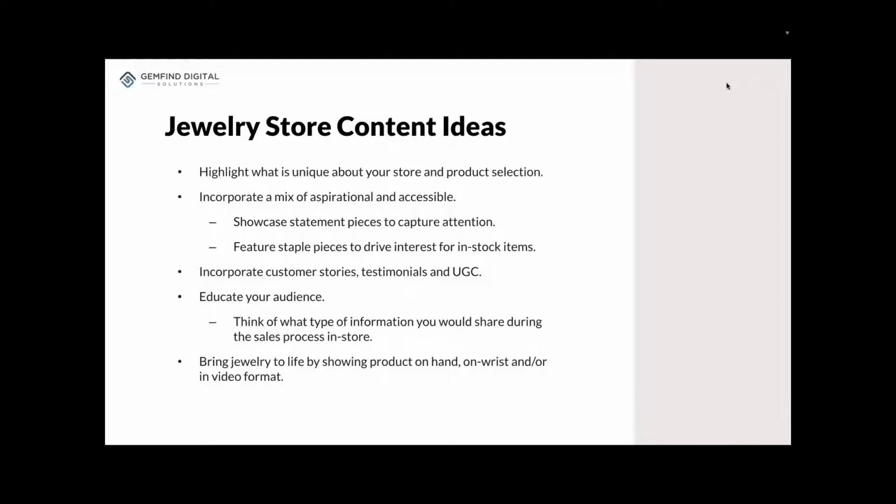And like Christy mentioned earlier, you want to have a mix of things, aspirational and accessible types of content. You can showcase some statement pieces. Like I said, you're still not trying to sell all the time, but it's still good to mix in pieces that you do carry here and there. You can also incorporate customer stories or testimonials, or UGC, which is user-generated content. For example, if a customer gets engaged, you could reshare their engagement photos, and people love that. They like seeing that these companies are sharing their photos. They might even share what you just shared back out to their followers, because they're excited to see that a brand they worked with shared their piece of content.